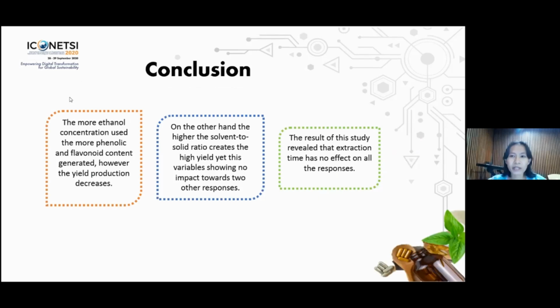For the conclusion, the more ethanol concentration used, the more phenolic and flavonoid content generated. However, the yield production decreased. On the other hand, the higher the solvent to solid ratio creates the higher yield, yet this variable shows no impact toward the two other responses. The result of this study revealed that extraction time has no effect on all the responses.